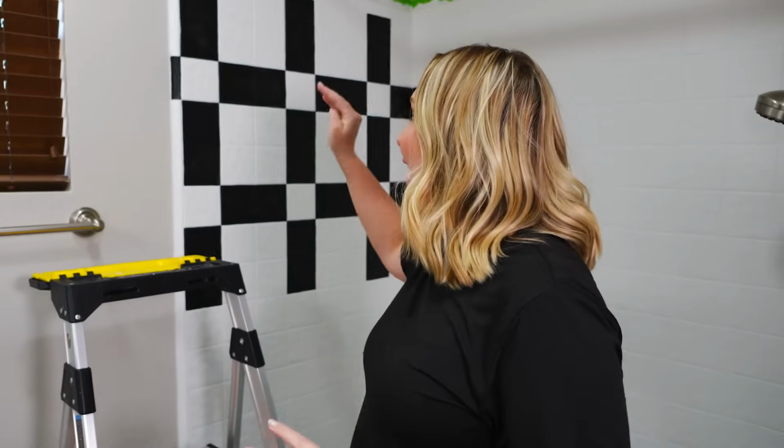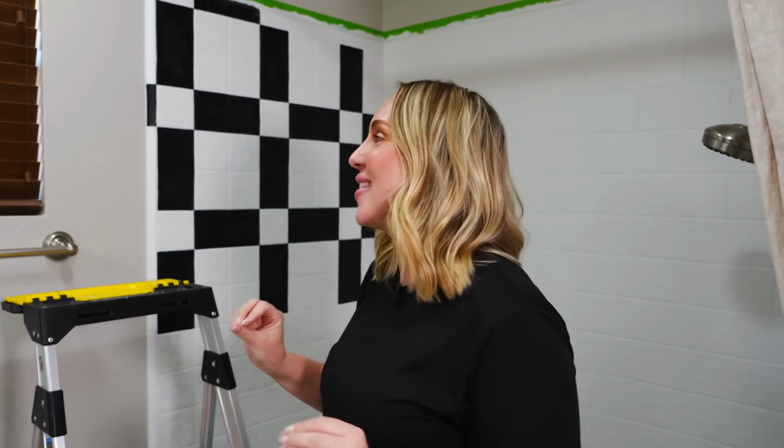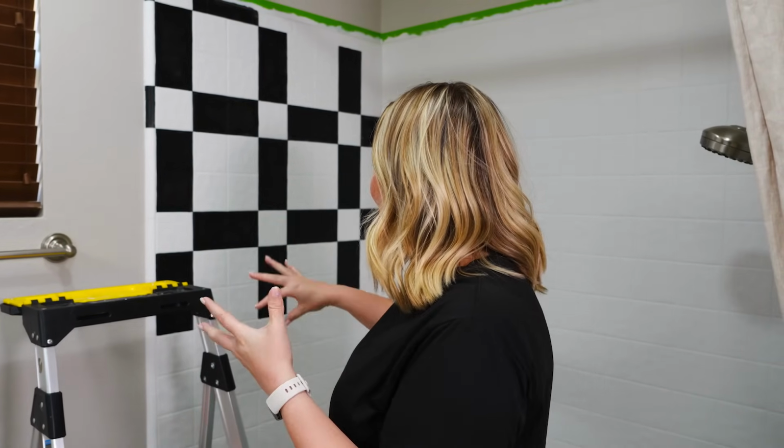So what do we think so far? I am loving it. Absolutely loving it. With each section that I paint, it's coming together. It definitely feels a little bit scary still because you just kind of have to trust the process as you're going, but I love it so far. I think it's looking amazing.